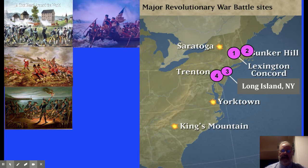The next battle was the Battle of Trenton. This was on Christmas Day against the Hessian soldiers in Trenton. It was a surprise attack early in the morning, and this is the famous Washington crossing the Delaware at night. This was important because the 6-month enlistment contract that many soldiers had was about to run out, and we hadn't really had any success. And so Washington knew we needed a win to get the soldiers to reenlist, and they did, and they were able to go forward.